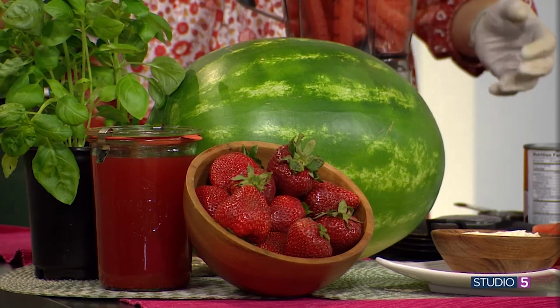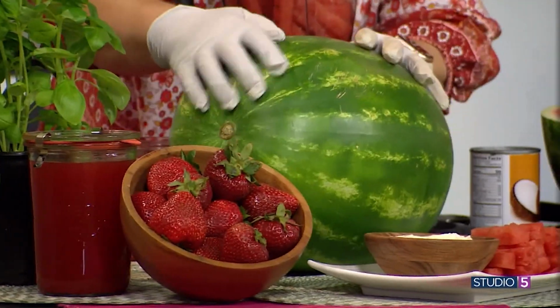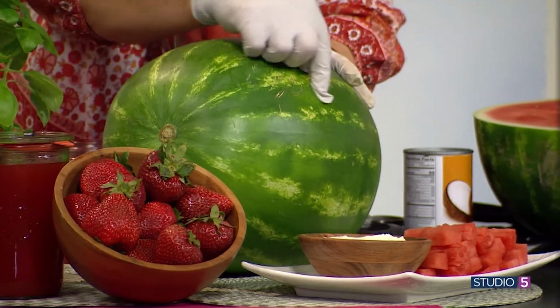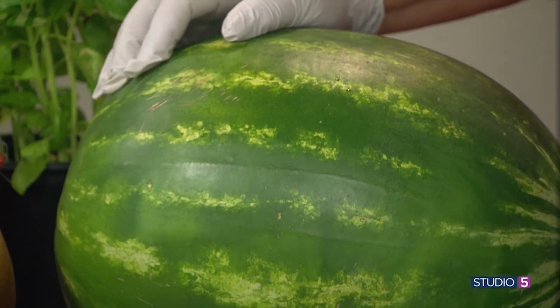You also want to look for, and I don't know if you guys can get a close-up on this, these are bee stings. This is what you're looking for. You're looking for these scratches. If the bees like it, then we're gonna like it. We know it's sweet.